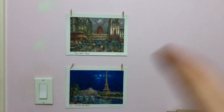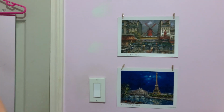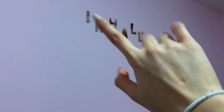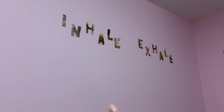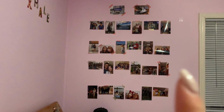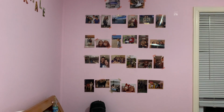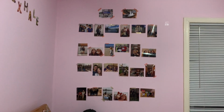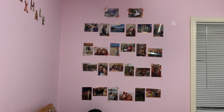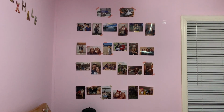So pretty much here's the first wall when you first enter. This is where the bed is up against, and then I have some random words over there that we're just not going to talk about because it's been there for a really long time and I just never removed it. And on the opposite side I have pictures. None of them are recent. All of them are pretty much from college, and I just never had the time to upload new pictures on the wall. So it's a window, my guitar.